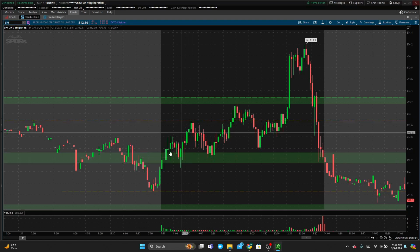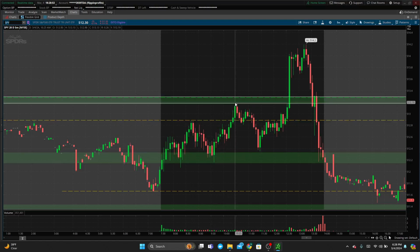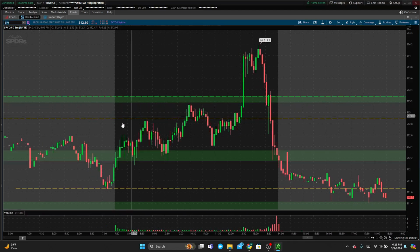But we did push up and create a new high on the day, test that pre-market high. Ultimately held this zone again before testing that next zone around the all-time high, pulling back again, holding support here before creating a new all-time high. So SPY had a bit cleaner price action. We were making higher highs and higher lows on the day. Looking back, SPY probably would have been a better stock to trade today.